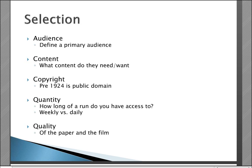So let's start with selection. Selection is a really important step for any digitization project. You might not need or want to digitize every title or every reel of microfilm in your collection. So I recommend thinking about your audience and defining a primary audience if you can. This isn't always easy to do. There's certainly a lot of different audiences that can benefit from digitized newspapers, but you might have one in mind already. So some things to consider when you're thinking about audience.